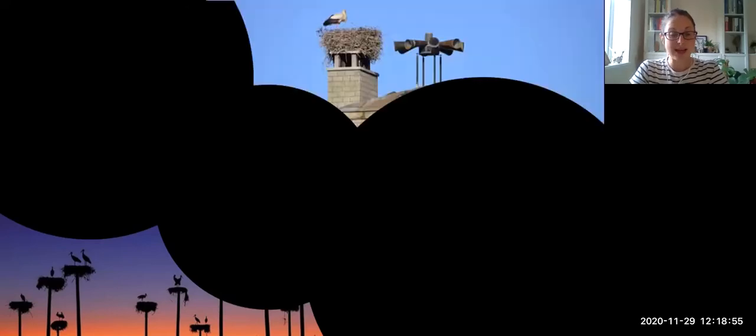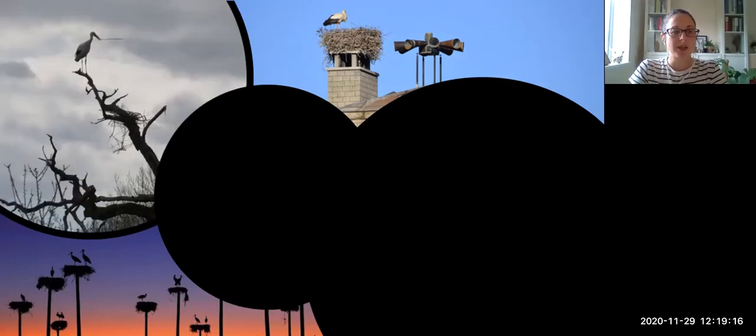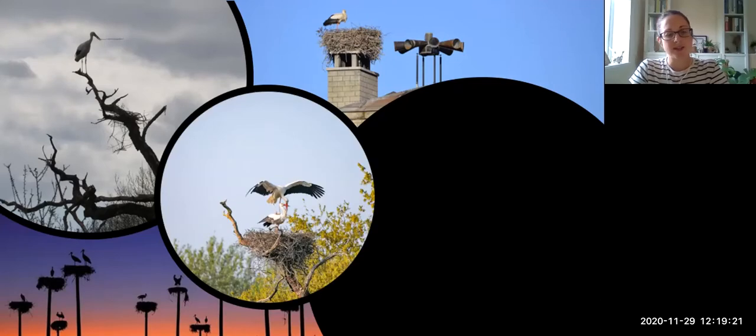Like I say, they use the same nest every year, and they will repair it and build on it each year, and they get bigger and bigger and bigger. And some of them are generations old, and they can become really large. I've seen a photo of one which is nearly 2 meters deep. It looks quite precarious on the top of a building, but they're actually really structurally sound. So yeah, they build on it every single year, and they will make sure that it's all nice and safe.